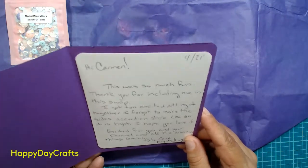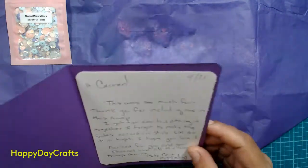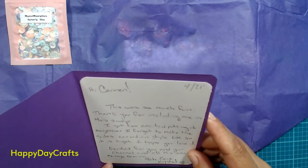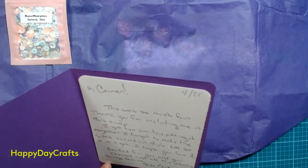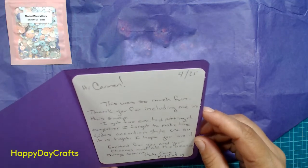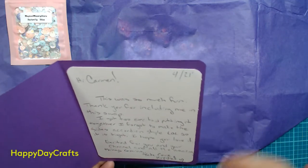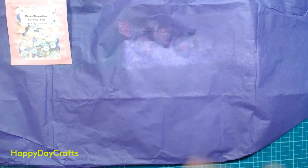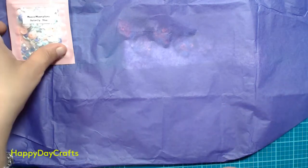And so basically she's thanking me for the swap, and thank you for being a part of it. I'm so happy and appreciative that you joined and participated, and I was so excited to be swapping with you this month. And don't worry, everything came out perfect, okay? Everything came out perfect, and I'm so excited, and I cannot wait for future projects and future collabs and stuff like that. So thank you so much, Krystal.